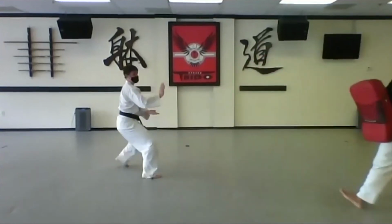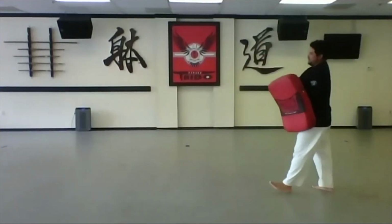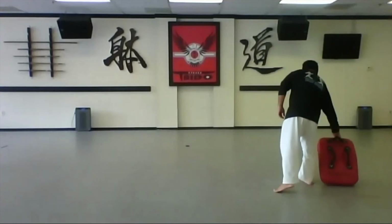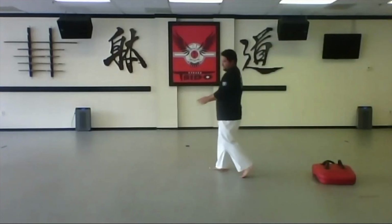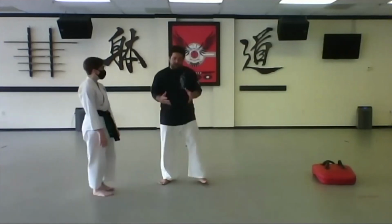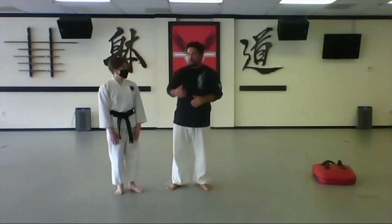Yes! Very powerful striking. So to give you an idea, holding the target, you can see it's making power.